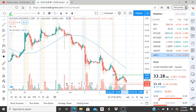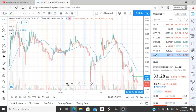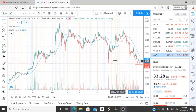I had been stating it in the last videos. If 33 and some change does get broken through, as we saw earlier here, and this is a really close one, the tug of war tomorrow is going to be very interesting. If the bulls decide to reappear and bring this one back up and even break through this resistance and start to work their way up closer to the 50-day moving average, they've actually stopped this from hitting newer lows.